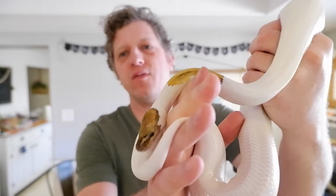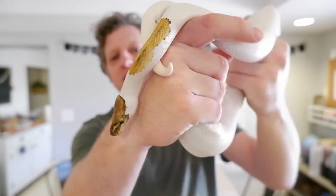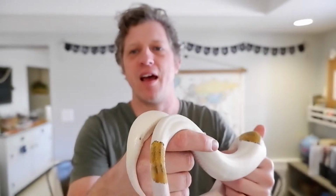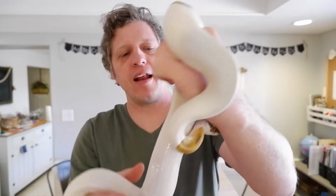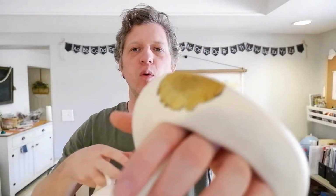Really quite beautiful, where the white comes up around the head a little bit, and the face pattern isn't symmetrical. He's got dark on one side, light on the other, but he is just really super duper white. He's sitting at around 700 grams right now. He's ready to breed, but I'm gonna hold off till next season.